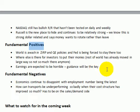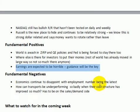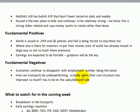The question is, what's that guidance going to look like? This is going to be the key, right? Guidance. Do they guide higher, or do they even guide lower than expected? And if they do, then we could get more selling. But right now, you have to think that this has been discounted to a great degree already.